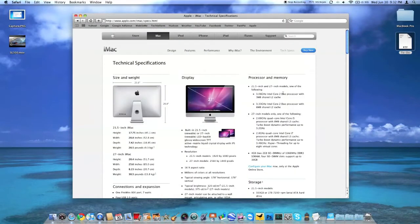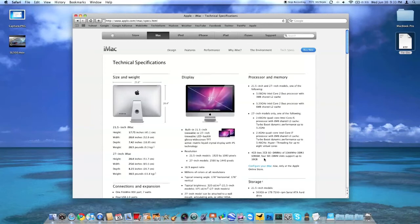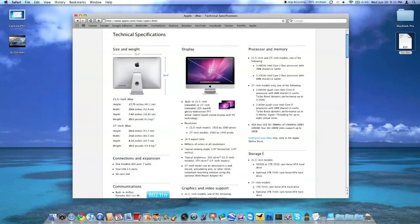Processors here, you can get a 3.06 Core 2 Duo, so that's pretty outdated. On the 27-inch model, you can get a 2.66 quad-core Intel Core i5 turbo boost up to 3.2 gigahertz. You can also get a 2.8 quad-core Core i7 with the 8 meg level 3 cache with 3.46 gigahertz hyperthreading for 8 virtual cores. So that is a serious system. You can get 4 gigs of RAM, you can get 6, 8, or all the way up to 16. So that's very, very fast.